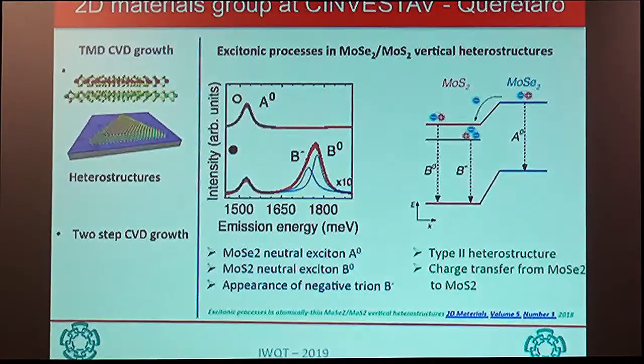One part of the research is dedicated to growing monolithic two-dimensional semiconductors, but we have also developed a technique to grow what we call a van der Waals heterostructure between them. We have shown that if you stack, for instance, molybdenum disulfide on top of molybdenum diselenide, you end up with this type-II heterostructure. If you increase the pumping excitation, there is an interesting phenomenon called charge transfer. Electrons coming from this point will immediately transfer to the MoS2 material, forming not only excitons but a three-body particle called a trion, or charged exciton.